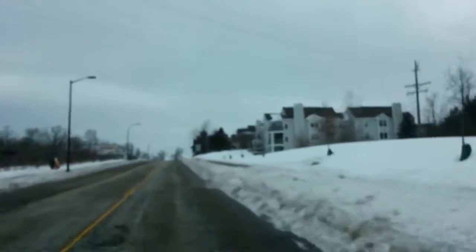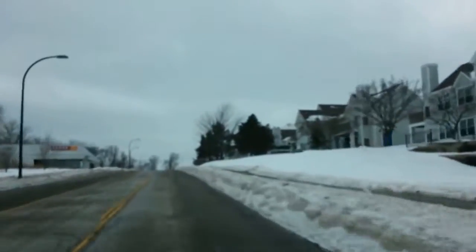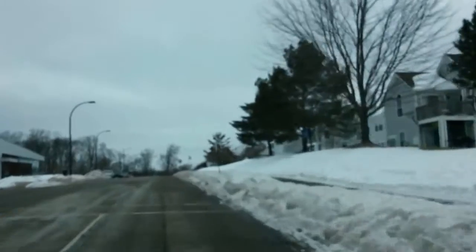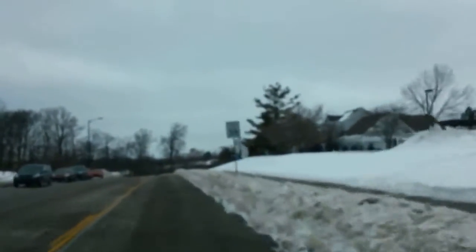Approaching the Traverwood branch of the Ann Arbor Library on the left-hand side. Very popular destination. Traver Ridge Apartments is to the right.